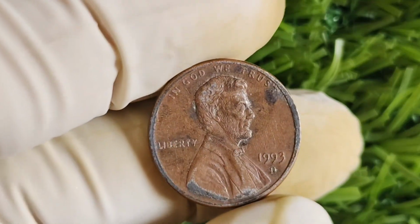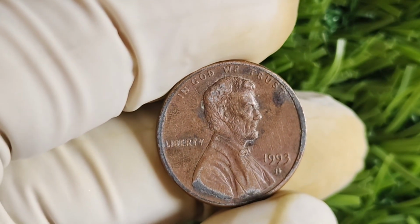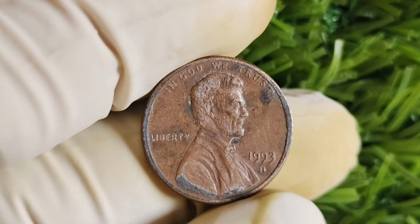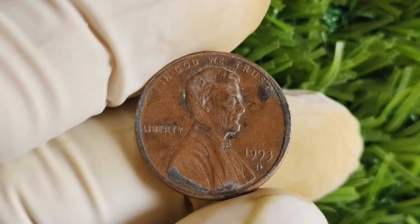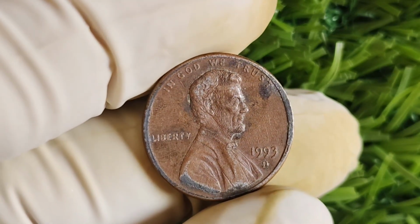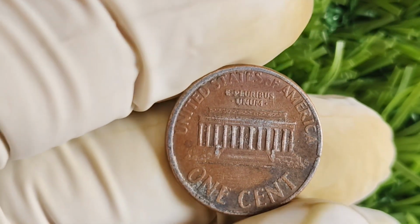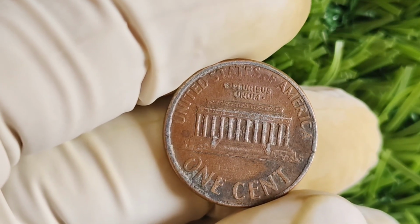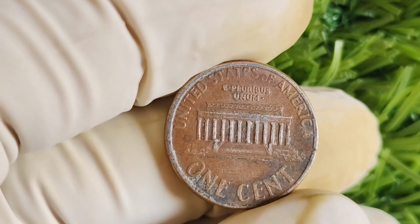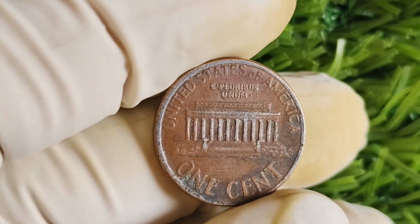Now, before I get into the details of what makes this penny so special, let me just say that 1993 wasn't exactly a banner year for pennies in general. The U.S. Mint was still cranking out Lincoln pennies, but a combination of production glitches and less-than-stellar minting conditions meant that some of these pennies were produced with slightly off-center designs, weak strikes, or other minor errors. These imperfections, which most people would just toss aside without a second glance, actually hold tremendous value for collectors who are always on the lookout for rare finds.